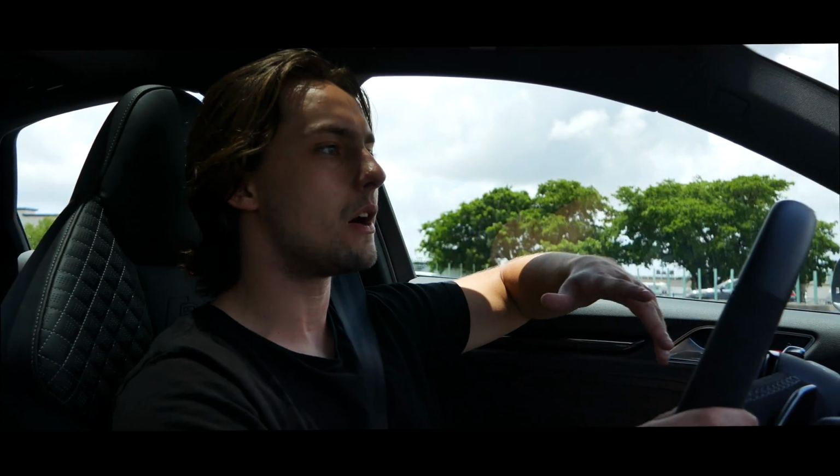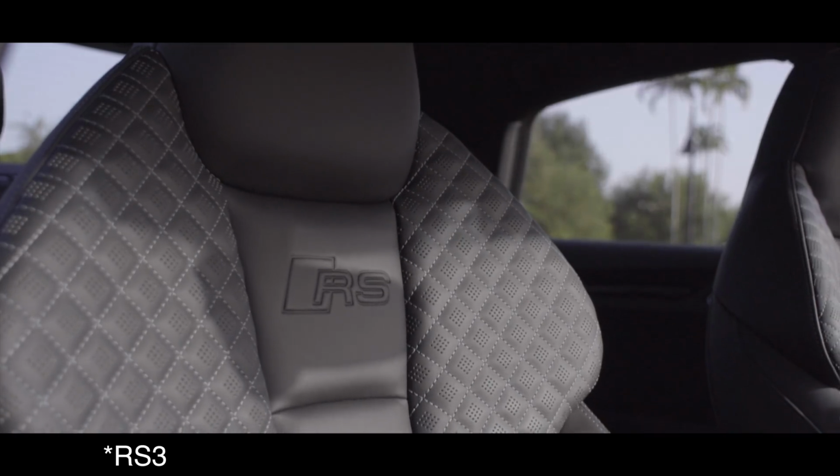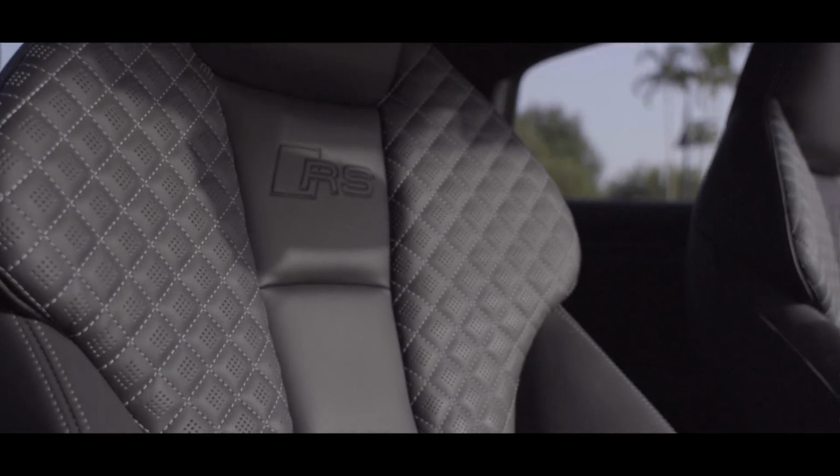What I would say to Audi is that you should have put the RS seats in the S3. Not to say that these seats are bad, but they're the same as the ones in the S3. Most of the interior is already the same. You kind of want to differentiate it a little more.